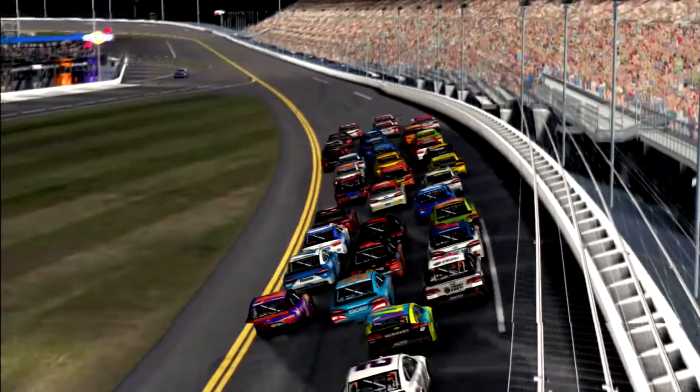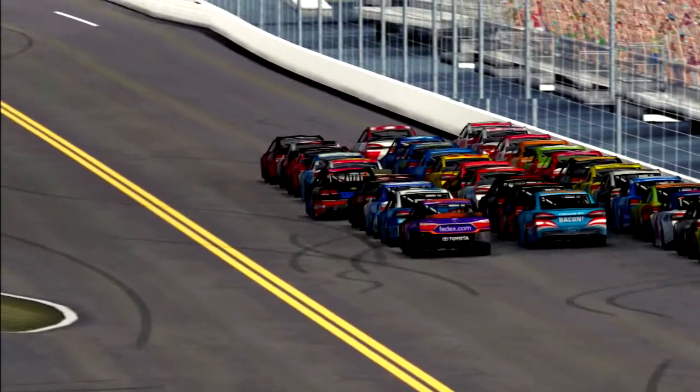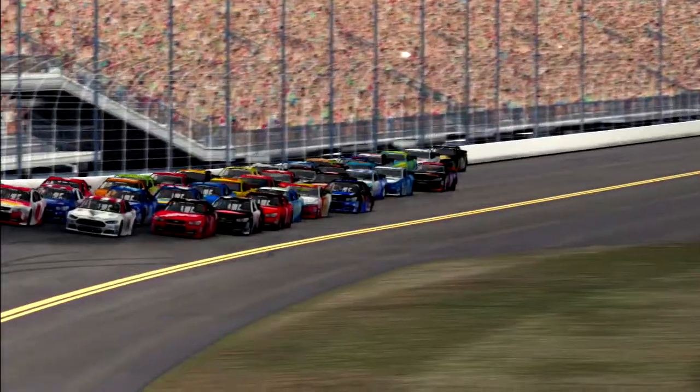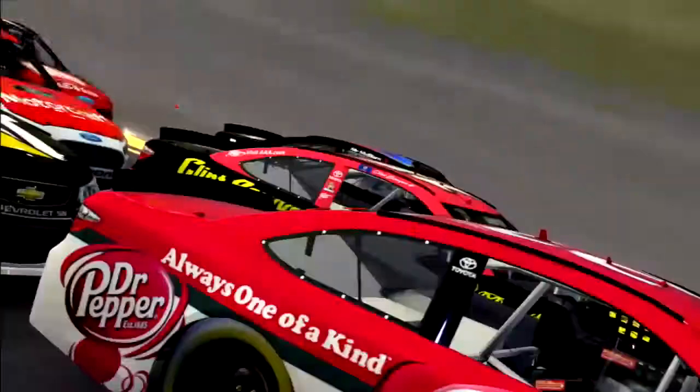Like I said, we sported the Dale Earnhardt Jr. paint scheme from 2015 when he won at the night race, and it had that horrific crash with Austin Dillon towards the end. But you know, thankfully he was okay from that.